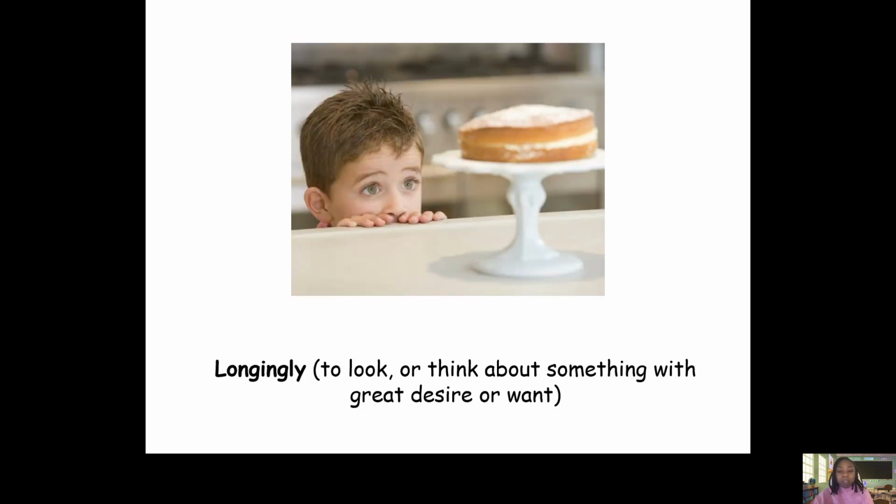And the last word that we're going to be looking at for this week is longingly. And for longingly, I'm just going to gaze with a longing look on my face. So longingly is to look at or think about something with great desire or want. When you really want something, you need it, you want to have it. It might be a brand new toy that you've been looking at for weeks. It might be a delicious piece of cake like this boy is looking longingly at in the picture. When you look at something longingly, it's because you really, really want it.